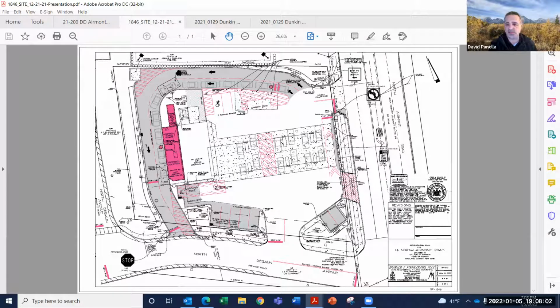And I know this meeting is really about the architectural review, so I'll have Cynthia go into more detail on that. But again, any other questions on the site plan itself for me? Pretty straightforward. Okay. Cynthia, I'm going to unshare my screen, and I'll let you share and go into the architectural. Okay, I'll share my screen.